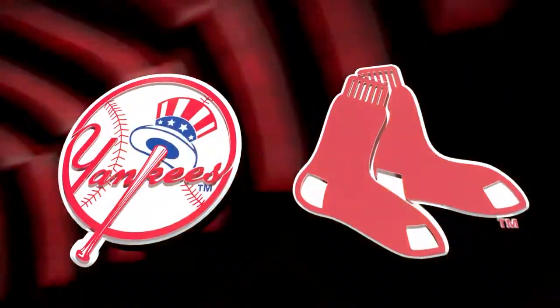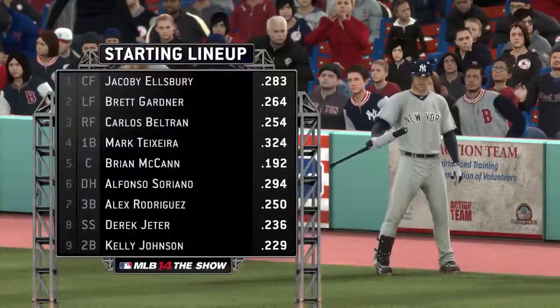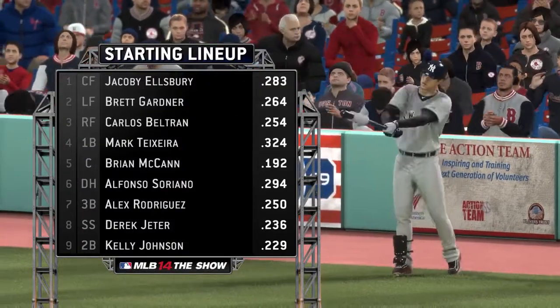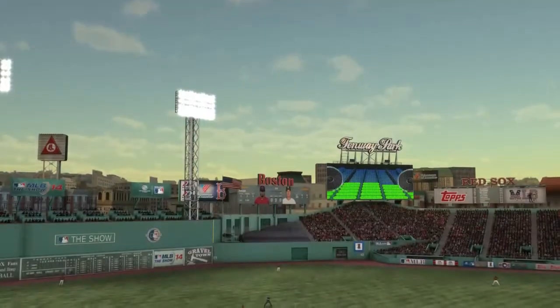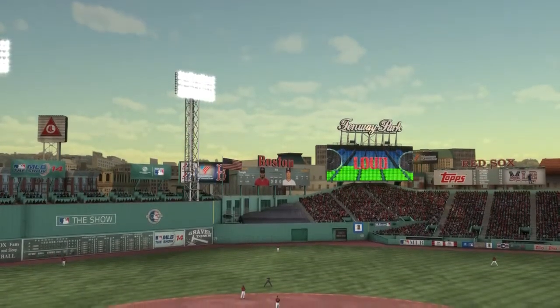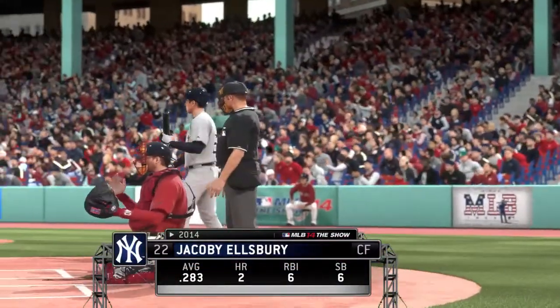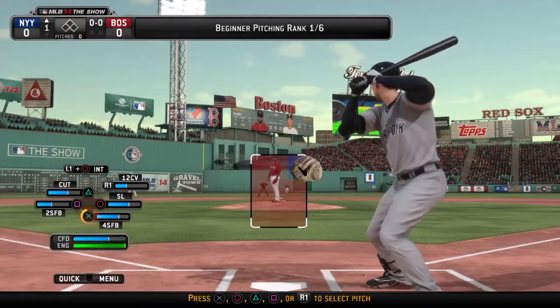All right, Steve, EK will join us in a moment, but before he does, let's take a look at the starting lineup for the visiting New York Yankees, as Joe Girardi's starting nine assembles this way. Standing in, the leadoff man, Jacoby Ellsbury. So we are ready for baseball.